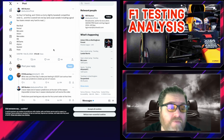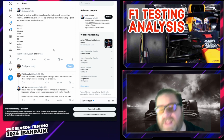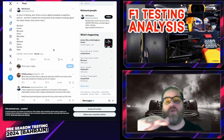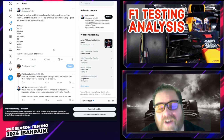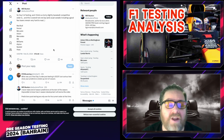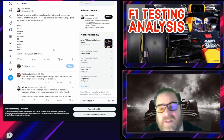So Williams ahead of Alpine, Sauber and Haas, he's saying. So Haas obviously the slowest, which I don't think is too much surprise. I mean, in terms of the bookends of the fastest and slowest on the grid, I think a lot of people, Red Bull, Haas, no one's really going to argue with that, but it's interesting, and I don't think that's too far off, really.